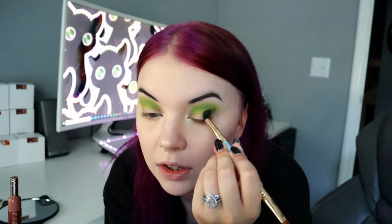I know I just brightened this up, but I want the outer corner to be a little deeper, but I don't want to use the brown or the blue. So we're going to go into Dry Vermouth, tap off the excess. I really enjoy their mattes. As we can tell, it's really pigmented. And I'm just going to darken up the outer little V.